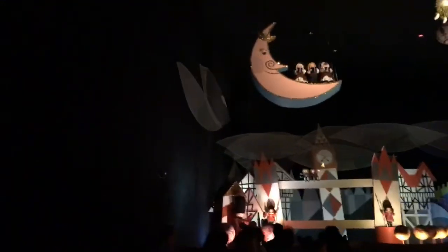Guys, on the ceiling they have little parachutes. We're pointing up to the ceiling. It's a Small World, little balloons that you can run. We are in Disney World, and I'm sick, so I'm sorry about the way I sound.